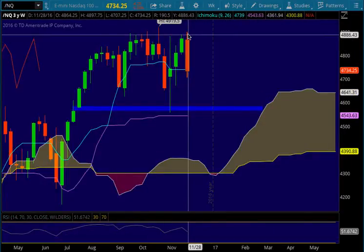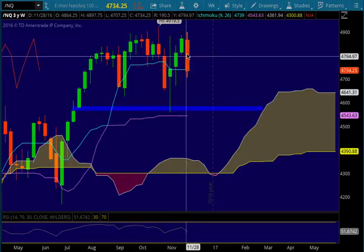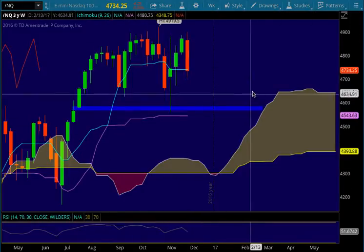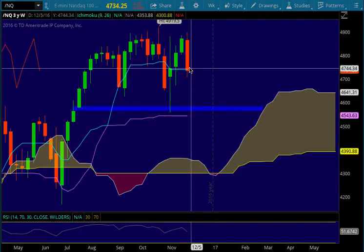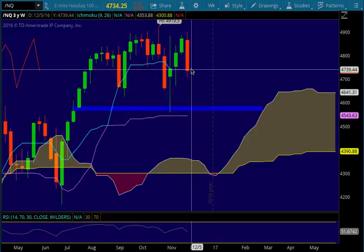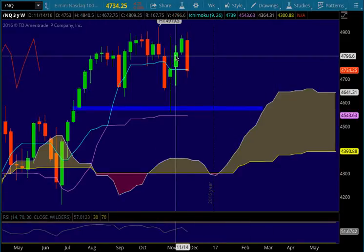NASDAQ actually sold off last week and came down and tested underneath the Tenkan-sen and put in a close under the Tenkan-sen. So that's pretty significant. In just a basic pullback, if you were still bullish and the chart is still entirely bullish, you'd want to see the Tenkan-sen held on a closing basis. So it is significant even that it just closed a little bit under the Tenkan-sen. Notice the Tenkan-sen and the Kijun-sen are both flat, suggesting sideways action.